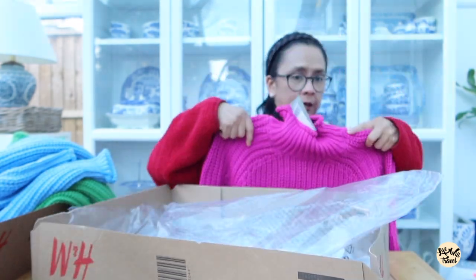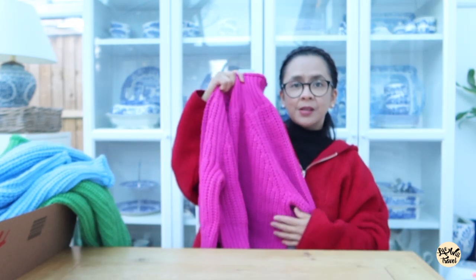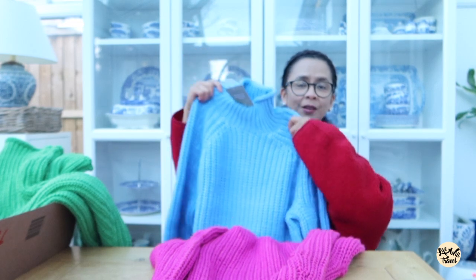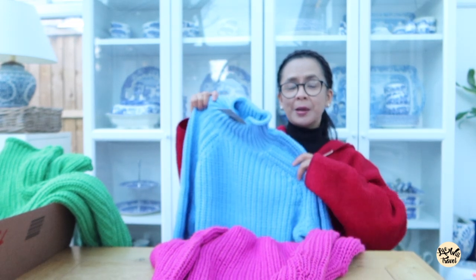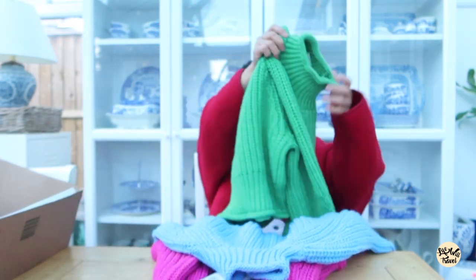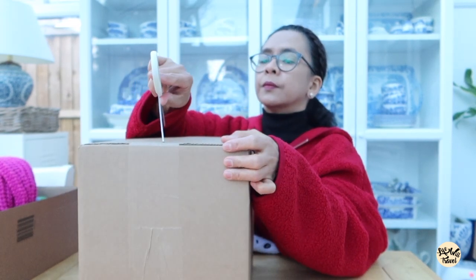This is the Pusha Pink, and this is 15 pounds, but the original price is 25 pounds. The sky blue is usually 25 pounds, but again, this is on sale, so I paid 12 pounds. The green, which is I think my favorite color. This box is from Spode.